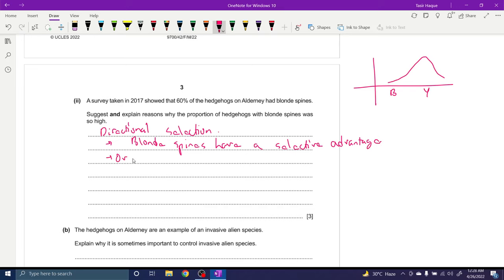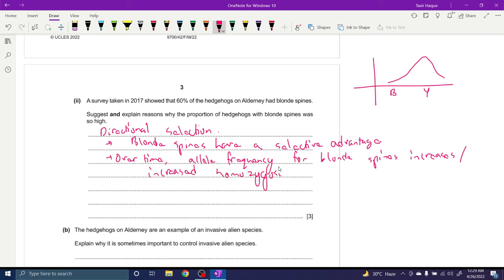So over time, what happens? Over time, the allele frequency for blonde spines actually increases. Or you could say there is increased homozygosity. Do you understand? There's increased homozygosity for recessive alleles.